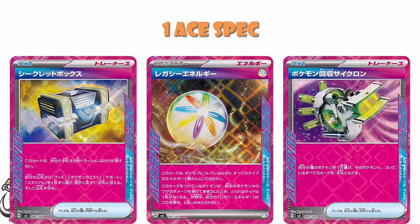Basically, what we've got here is a card. Now, you've got to discard 3 cards from your hand to use it, which obviously is a bit of a pain. But then when you do, you get to search your deck for an item card, a Pokemon tool, a supporter, and a stadium. And you add all of that up together, and you're like, oh yeah, no, that's kind of ridiculous.